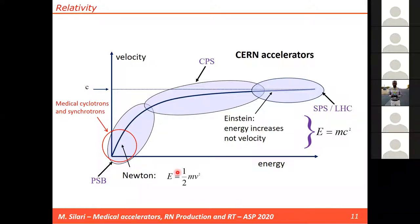So it follows the classical law of Newton. The kinetic energy is given by this formula, which is directly proportional to the mass of the particle and the square of the velocity. But the point is that this process cannot go on forever, because there is a limit that you cannot exceed, which is this famous value of the velocity of light, which is 300,000 kilometers per second in vacuum, which is less in any medium.